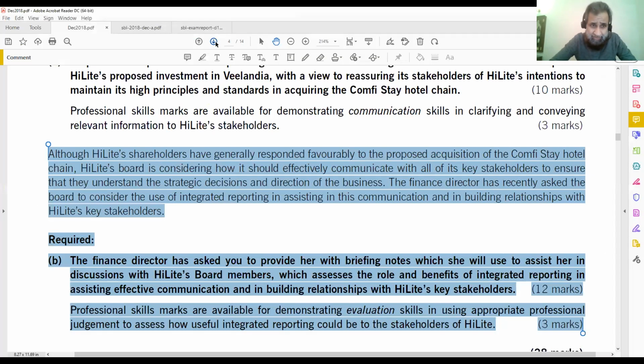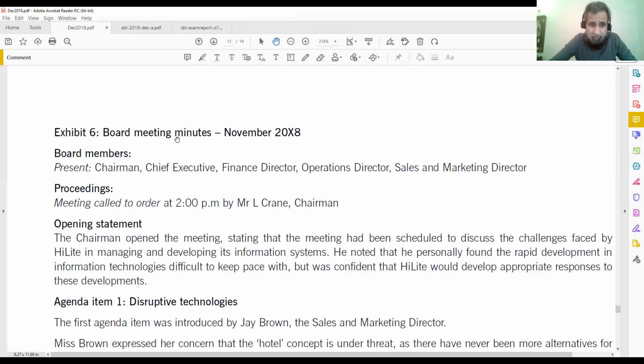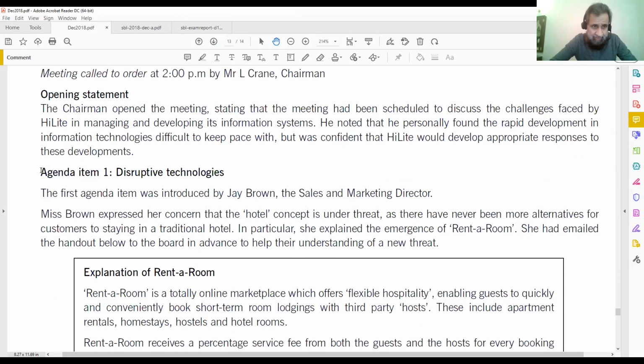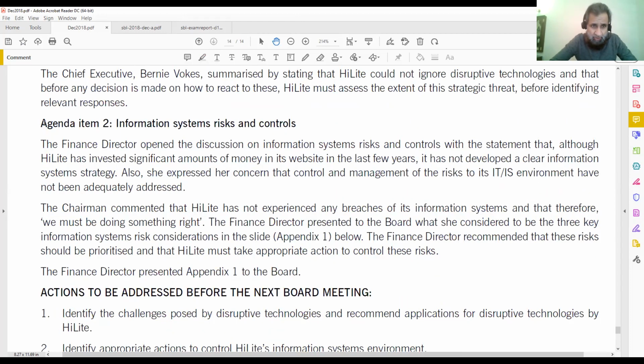You get to the case study in the minutes of the meeting, because they've discussed this in the minutes of the meeting. Look at this, minutes of the meeting, the next page, minutes of the board meeting, right? Exhibit number 6 on your screen. Now, in the minutes of the meeting, you will look at the agenda. The agenda item 1 is about disruptive technology. We're not covering that. Then you come to the agenda item 2, which is about information system risk and controls.